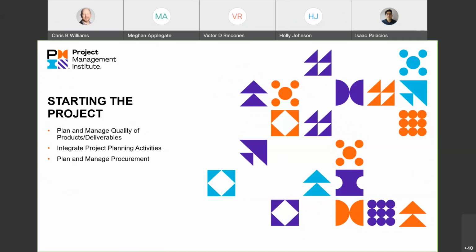But before we jump into it, I will say that Cindy's gonna cover plan and manage quality of products and deliverables. And then I'm gonna pick up and finish us with integrate project planning activities and plan and manage procurement. Tonight's content is a lot of content, so we are gonna try to make sure that we get through this. Some of these classes are much lighter than tonight. So we're gonna do our best to keep it fun and moving and not let us get drowned down into one particular area.